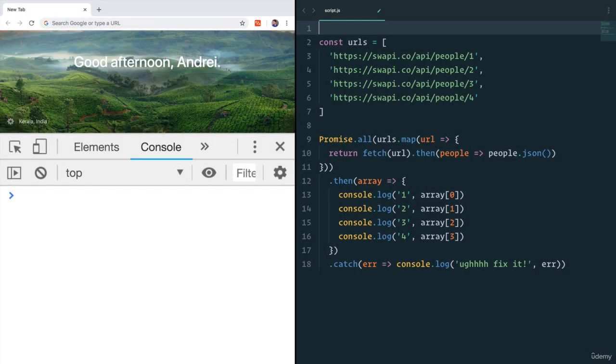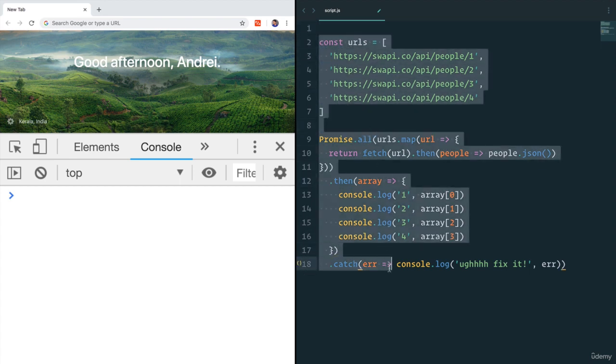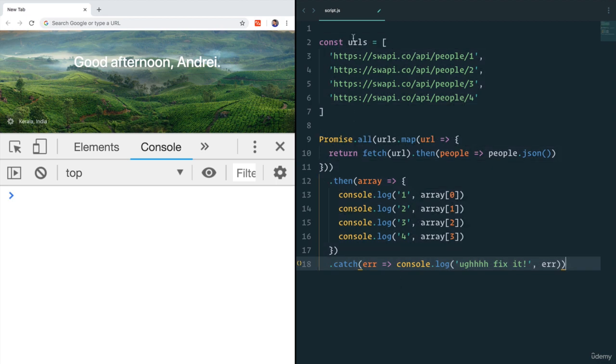Welcome back. I wanted to talk to you about two other new ES2018 features. And to show you how they work, we're going to use the example that we had before in the video about promises, where we loop through all these URLs, our Star Wars API URL, we fetched the data, and then we just console logged whatever we received.